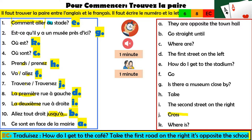Now I've put this in because it always comes up, right? Always on the reading and listening exam. There's two ways to say the town hall. You can say hôtel de ville, which people always confuse for a hotel, or you can say la mairie, which is like the mayor's place because the mayor runs a town.